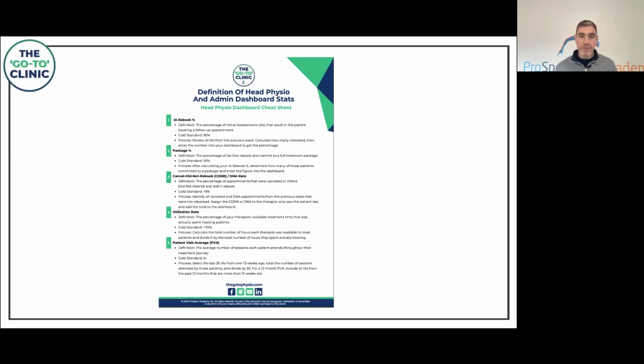So the key definitions here, the IA rebook percentage. This is one of our cheat sheets we have in our Go-To Clinic Mastermind for our members. The IA rebook is the percentage of initial assessments that result in a patient booking a follow-up appointment. So how many new appointments did you have this week? How many rebooked? Put that over that, and you get your percentage.